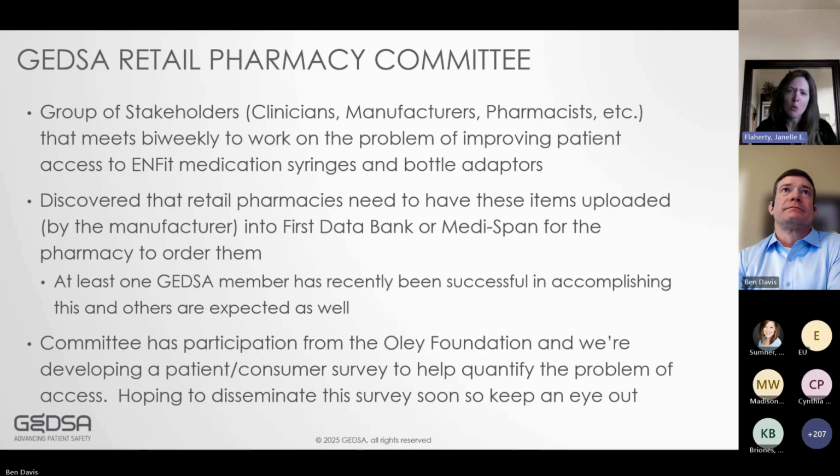One of the first things that we recognized is that these large retail pharmacies, the way that their systems work, they actually utilize what are called drug databases, like First Data Bank or Medispan, that are listed on this slide. That is a drug database for prescription items. And in their system, if the prescription item's not loaded in there, they're not even able to see it and dispense it. They don't have an ability to order those items. And ENFit does require a prescription. It has a prescription designation in order to dispense ENFit syringes. Now, there are some manufacturers who pursued an over-the-counter designation, but in the space, it's the minority.